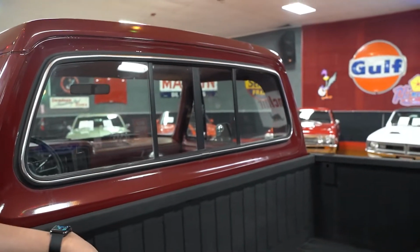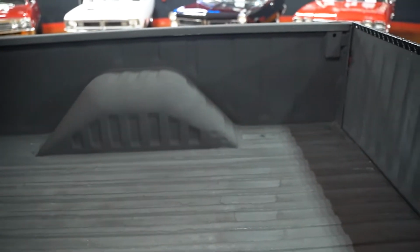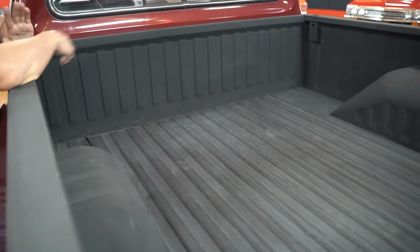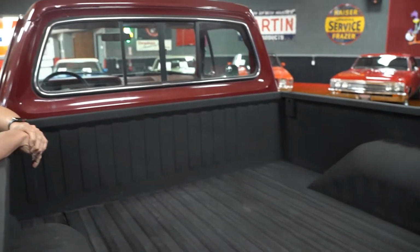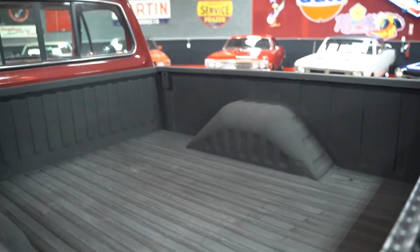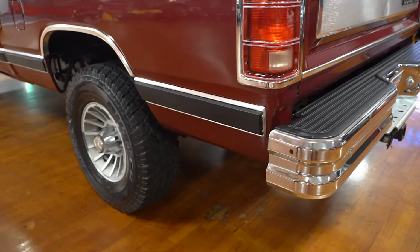Most of the trucks we're getting through, the day and age of the plastic bed liners has gone to the wayside. This one just has a flat textured material sprayed into it. You can see that there's no rust holes or rot holes in the bed. Bed's in nice shape. Sliding rear window that does open, allow you access to the cab. Bedside's in good condition. Again, no rust, no rot, high or low.